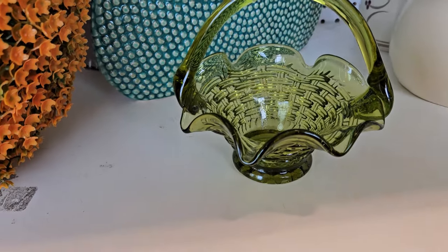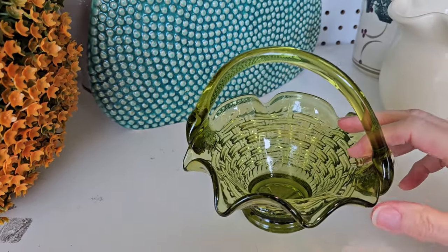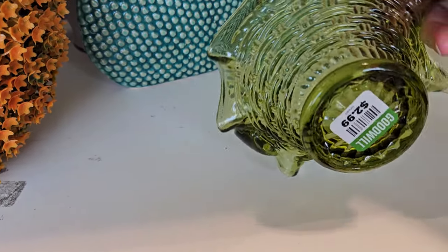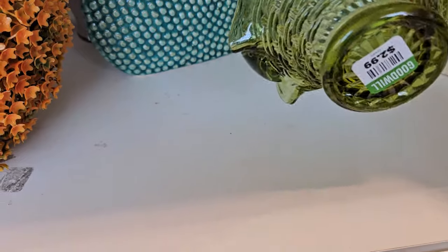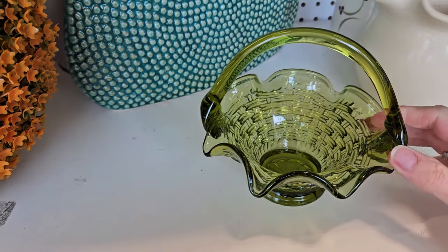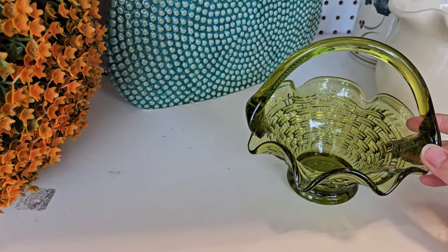Here's a sweet little vintage basket. That's very nice. I love the fact that it's green. $2.99 only. I think that's a real deal. I'm gonna take this, but wait till you see this.